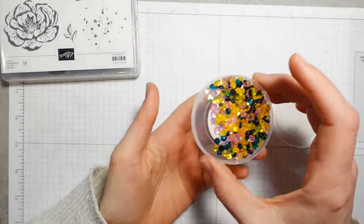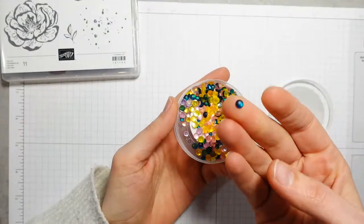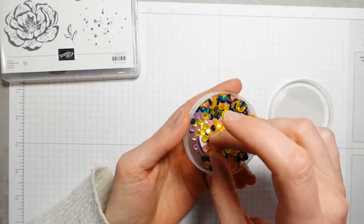And then you get these gorgeous, gorgeous loose gems. Again, Pretty Peacock. I mean, some people are going to love these. Take them or leave them.